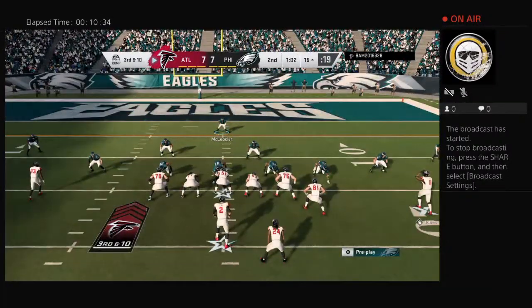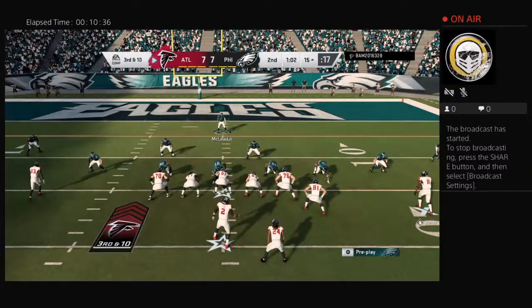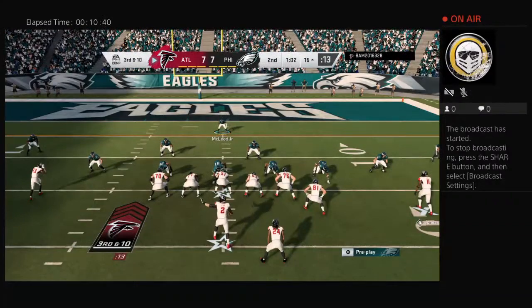51, jump! Nice, sweetheart. Hey, Haywood! Nice, 57's right.